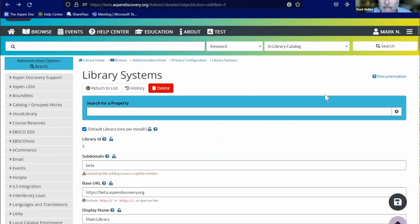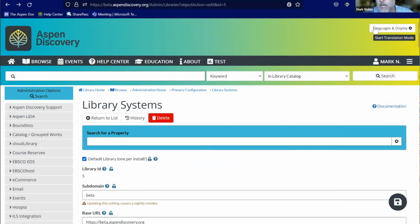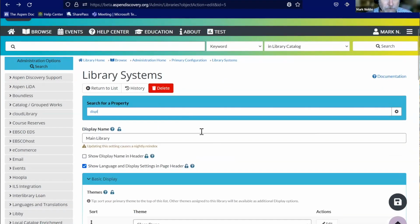Next, we talked about this at the gathering last time, and it was implemented. We had talked about moving the languages and display from the header into the account menu. So here we've got display options there, all the languages. You can now choose if you want to have this button there as well, or if you want to get rid of it. So I'm just going to search for display, and I'm going to turn that off.